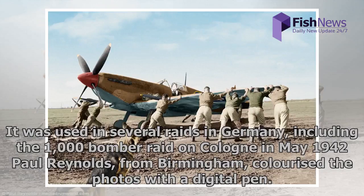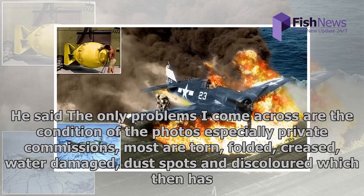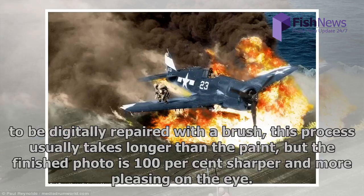Paul Reynolds, from Birmingham, colorized the photos with a digital pen. He said, "The only problems I come across are the condition of the photos, especially private commissions. Most are torn, folded, creased, water damaged, dust spots and discolored, which then has to be digitally repaired with a brush. This process usually takes longer than the paint, but the finished photo is 100% sharper and more pleasing on the eye."